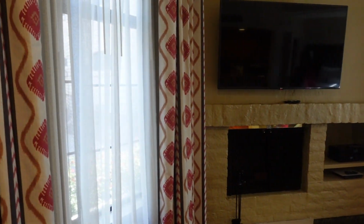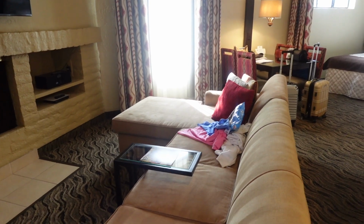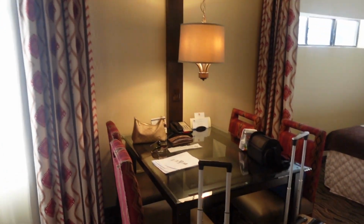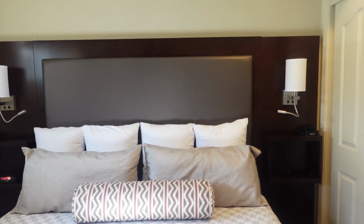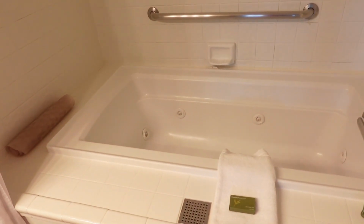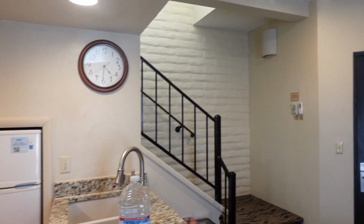So this is the room tour, and y'all, look at this room. It has a TV, a fireplace, the couches. Okay, this is the dining room table. This is a bedroom. I'm going to show you guys the bathroom. This is the jacuzzi tub. Oh my gosh. This is the kitchen. This is the refrigerator, the microwave oven. Inside that door, that's the washroom.